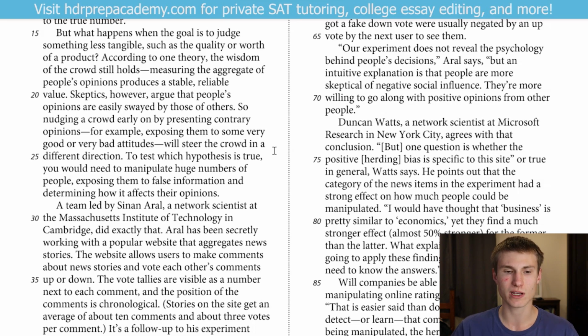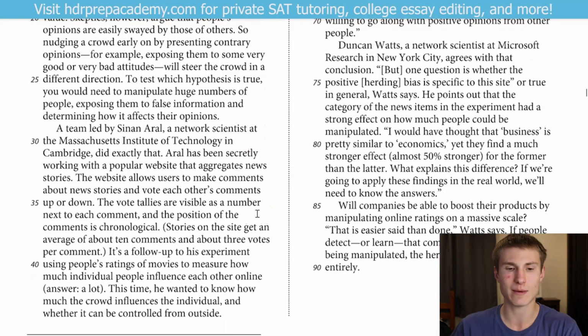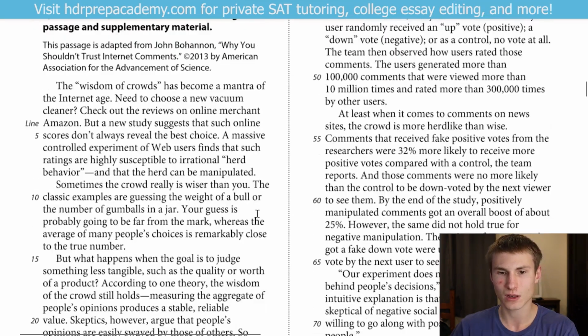Aral has been secretly working with a popular news website that aggregates news stories. The website allows users to make comments about news stories and vote each other's comments up and down. The vote tallies are visible as a number next to each comment, and the position of the comment is chronological. Stories on the site get an average of about 10 comments and about 3 votes per comment. It's a follow-up to his experiment using people's ratings of movies to measure how much individual people influence each other online. Answer: a lot. This time he wanted to know how much the crowd influences the individual and whether it can be controlled from the outside.